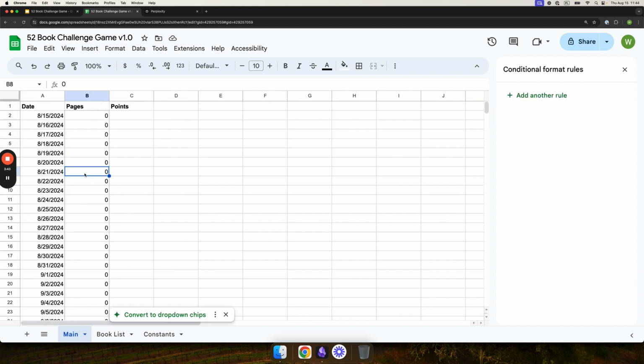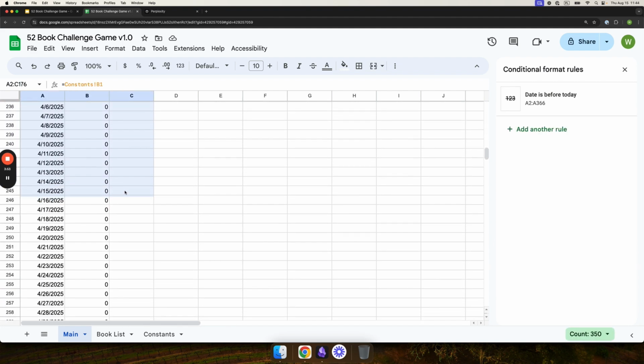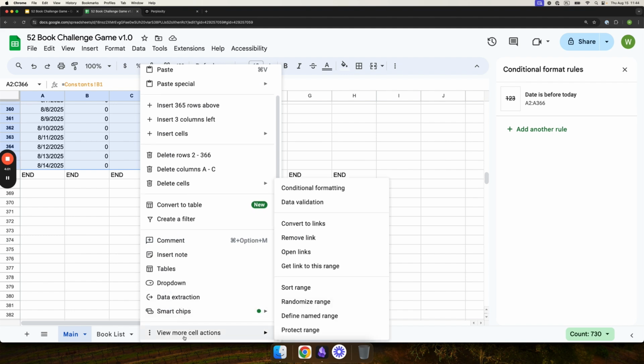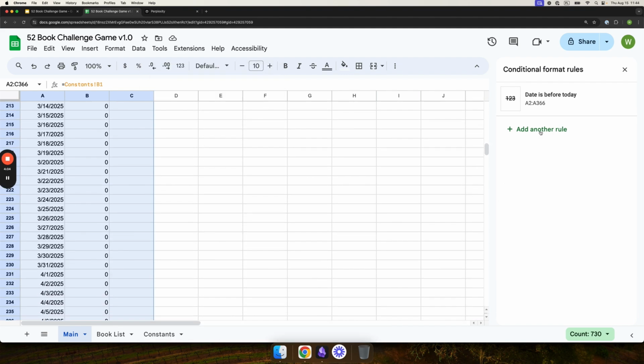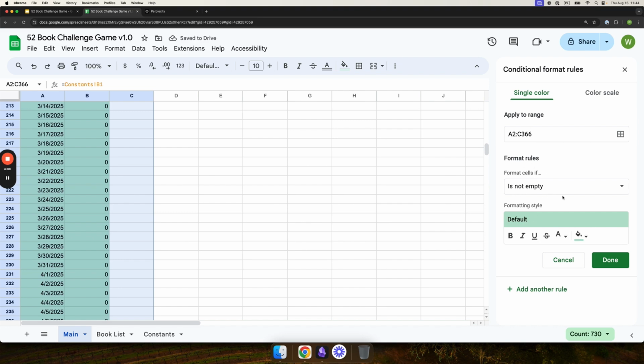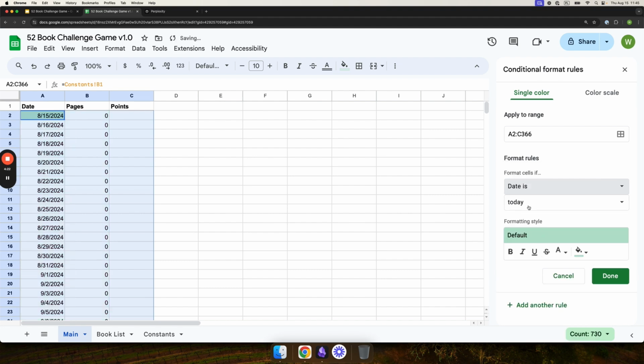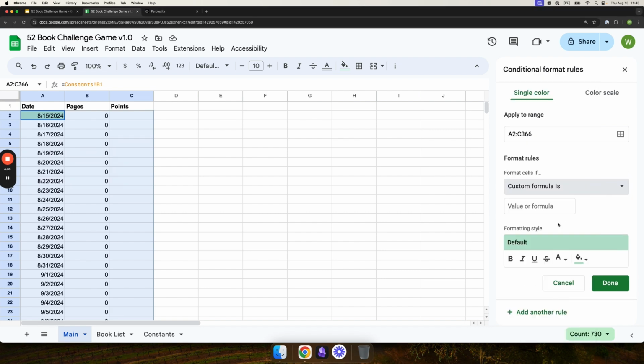And I would like to also highlight the current date to show clearly where the player needs to assign the number of pages that he read given day. So I will add additional conditional formatting for this rows, add additional rule, and I would like to put row as green if date is today. But once again, this should be done using custom formula.